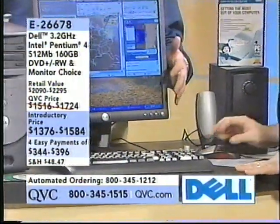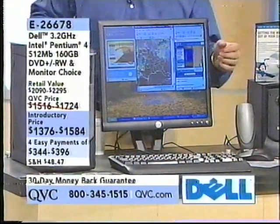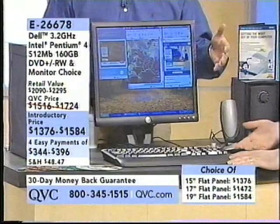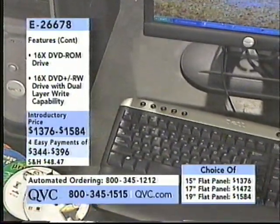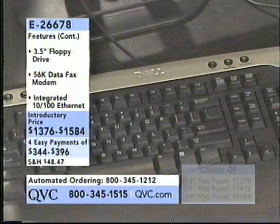Obviously, you get the sound system with it as well. You get a 3-speaker system, 2 speakers and a subwoofer, great bass sound if you're into music. The Dell mouse. And tell me about the full function keyboard here. The great thing about it, it's a multimedia keyboard, so you're going to be able to use some of the buttons across the top of the keyboard. If you don't like using the mouse very often, you can use the back button to move back and forth on the internet, the home button to get to the home page, and also run the DVD player.